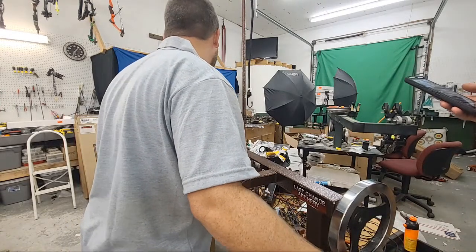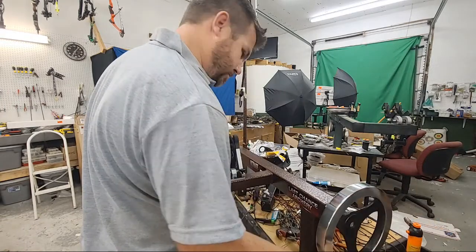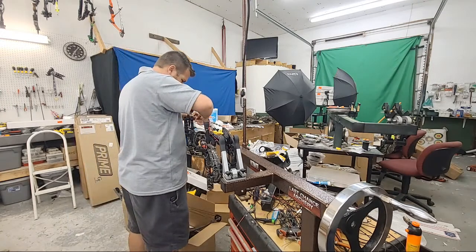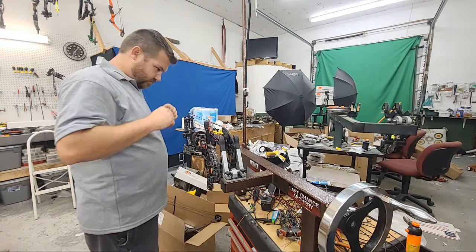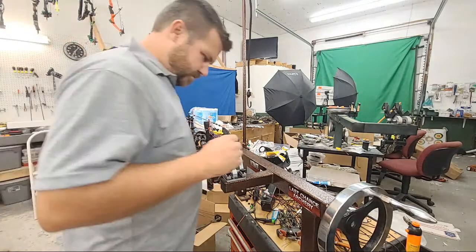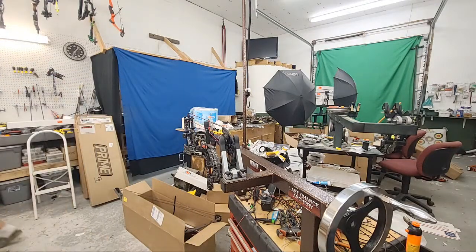DLR, if you're looking for a budget-friendly limb driver, Vapor Trail makes one. It's the original Limb Driver. They also make the Pro, and I think the Pro's got a micro adjust or something. But the Limb Driver, I think it's between 90 and $100, and that's what I'm running on my bows.